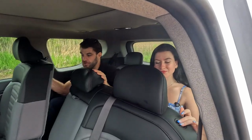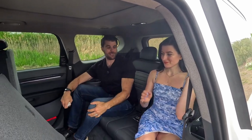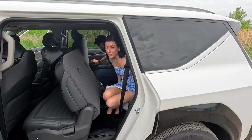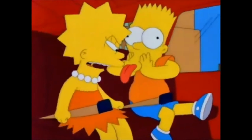All right, now if you do want to escape, there is that button right there, so it's easy for the passengers to get out, and we're good to go. Or a great way for your younger siblings to torment your older ones. Quit it! Hey, quit it! Quit it!